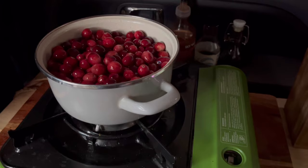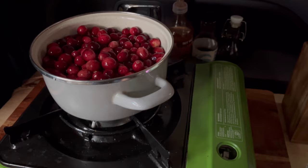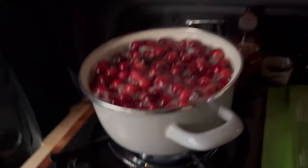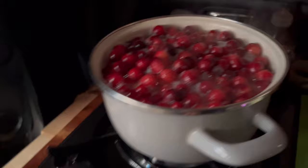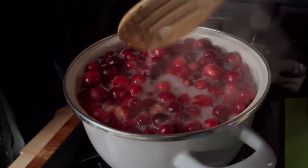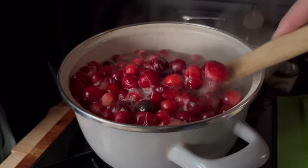I'm gonna get this started on the stove. I'm gonna bring it to a boil and then simmer it. And they'll start popping after a while. That's the fun part. Okay, so they're boiling, so I'm turning it down a little bit. And it's smelling good. See, they're beginning to pop. That's good too.